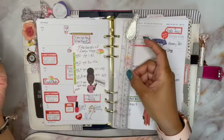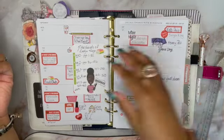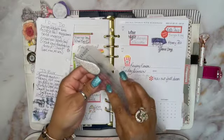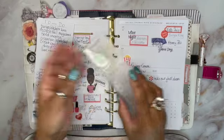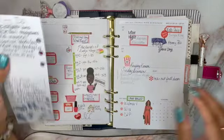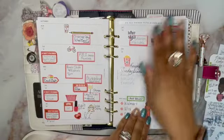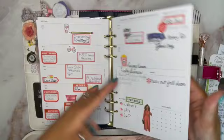This little divider came from Amazon. Again, I'll link it below. And that is an Ollie clip. It was too beautiful to pass up. So I'm going to take this out because we're going to be planning for the next week.